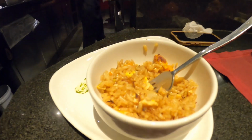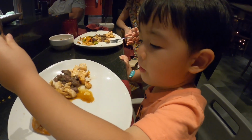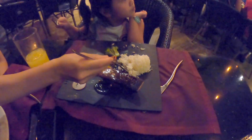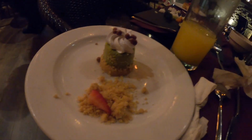The sushi at the teppanyaki was good, but the fried rice and all the meat was a little bit salty. The food at the regular table was good, it was above average. But we do have very high standards for Asian food. We've had tons of very authentic Asian food. So this restaurant is very good for an all-inclusive resort.